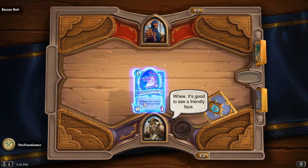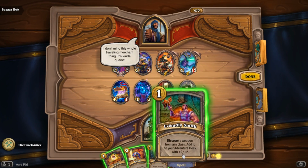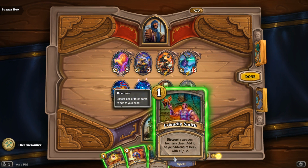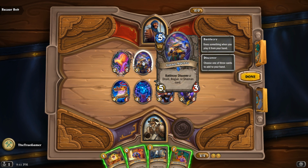Whew. It is good to see a friendly face. I don't mind this whole traveling merchant thing. You know, it's kind of quaint. You can choose an enemy minion, study break. You can discover a spell, or I can discover a weapon from any class, add it to my adventure deck. Interesting. Does he have anything cool?